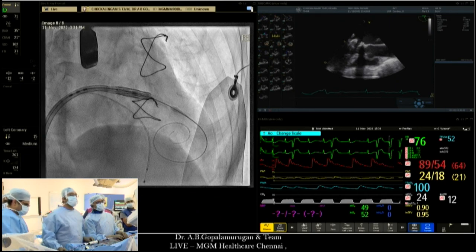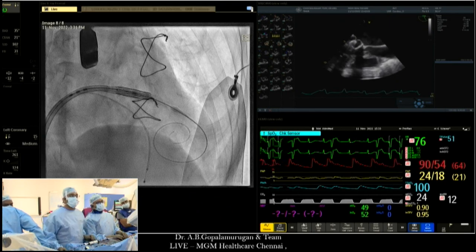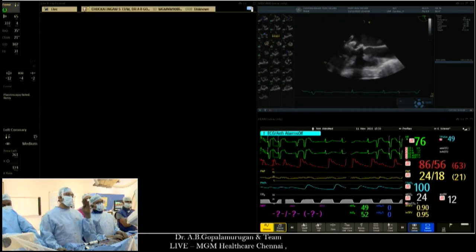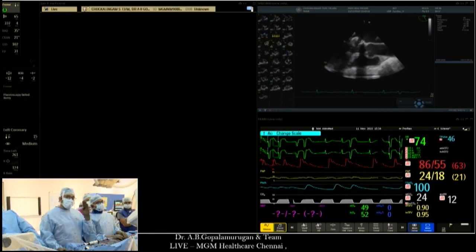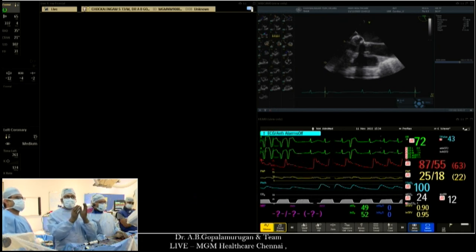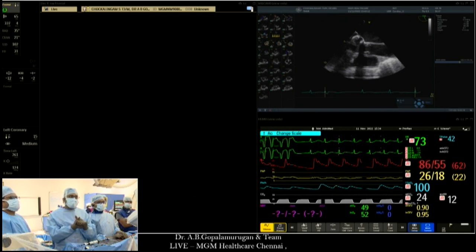There's no way. It's going to be a dynamic process, as I said. So I'm going to position it roughly where I think I'm going to be coaxial as the valve inflates. So it's going to be a lot of imagination that one has to bear in mind.